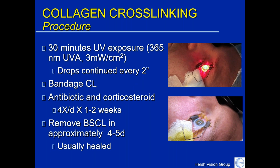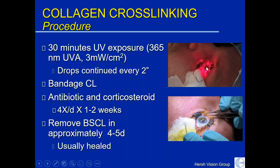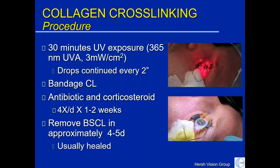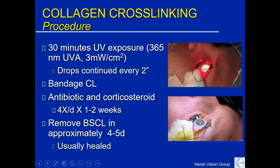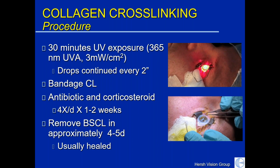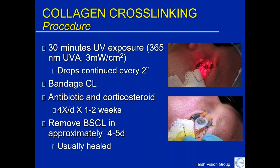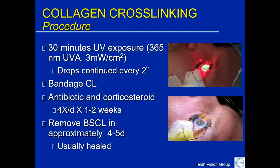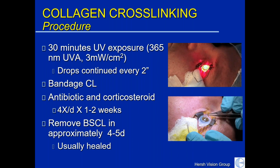Once we know that this is the case, you look up at a green bluish light for a total of 30 minutes. The drops are continued, and when we're done, a contact lens Band-Aid is placed. You'll receive an antibiotic and anti-inflammatory drop 4 times a day for about 1 or 2 weeks after the treatment. The contact lens is removed in 4 to 5 days, at which point the epithelium is typically healed.